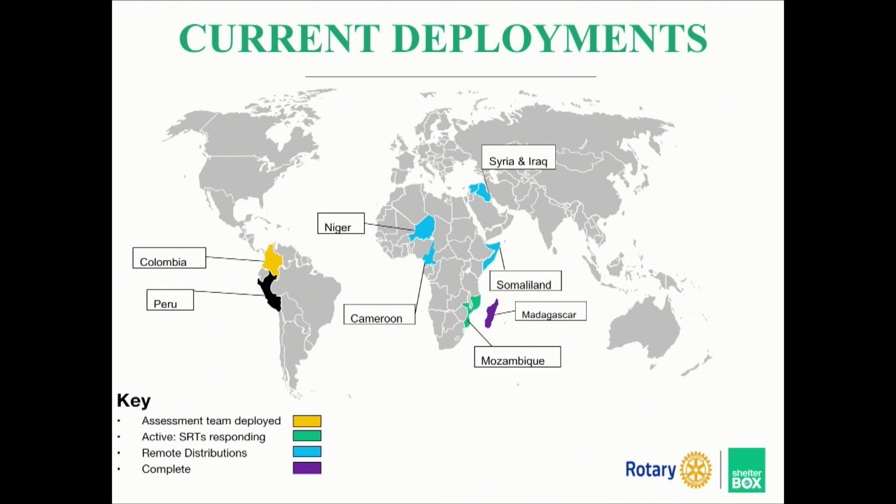And one of the things that ShelterBox is able to do that some of the other organizations don't, because we're smaller and our box is smaller, so it's more nimble, is get to some of the communities that you can't get equipment to. So in Mozambique, that was a particular problem. Also in Madagascar, where smaller rural villages that really didn't have any road to them, we were able to get there. And then the big ones are in Iraq and Syria.